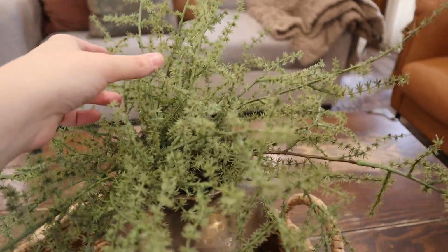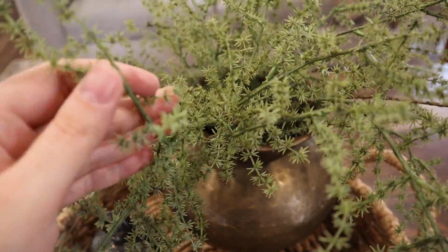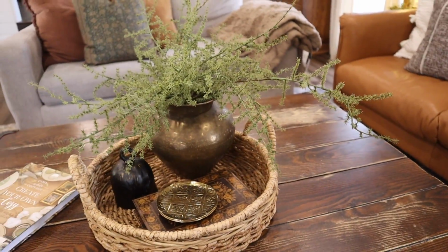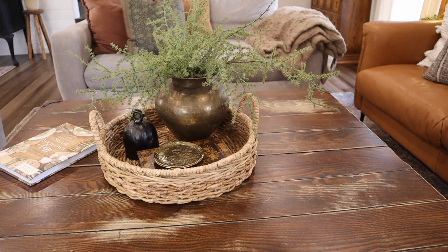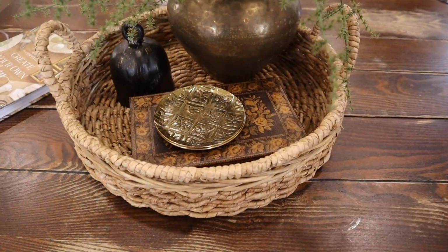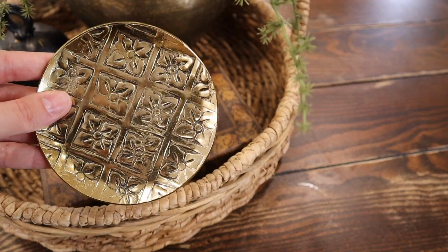I think it's a really good wintry vibe. I love the color of it, and it's real subtle green. I'm not a fan of bright green plants in the winter, so that really does the touch. It adds a little bit of life, but also not too vibrant. So anyways, and then as far as the inside, I have some more of those little gold coasters.